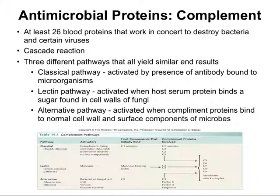There are 3 different pathways that yield all similar end results: the classical pathway, the lectin pathway, and the alternative pathway. You won't be required to understand the details of each of these pathways, just that we have a whole system of proteins in the blood that really help with invading microbes. The classical pathway is activated by the presence of antibodies bound to microorganisms. The lectin pathway is activated when host serum proteins bind to a sugar found on fungal cell walls. And the alternative pathway is activated when complement proteins bind to the normal cell wall and surface components of microbes. And they do some really interesting things.